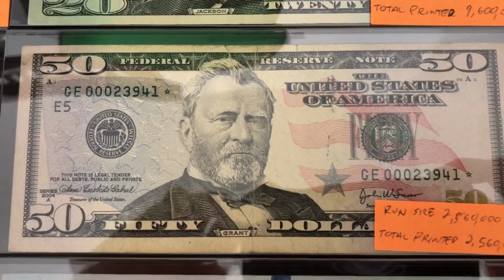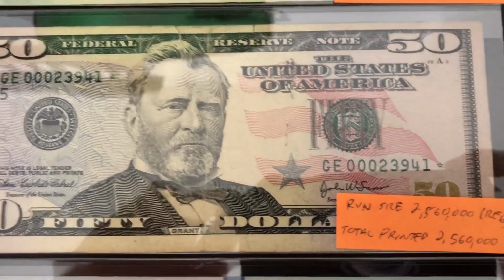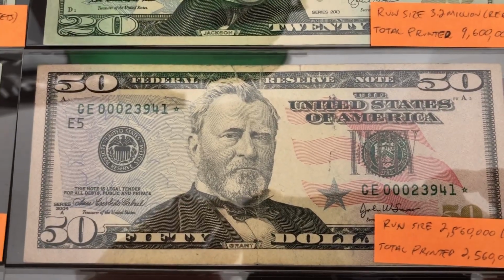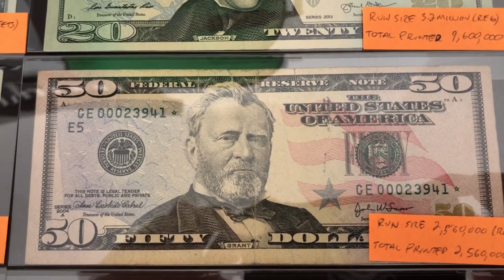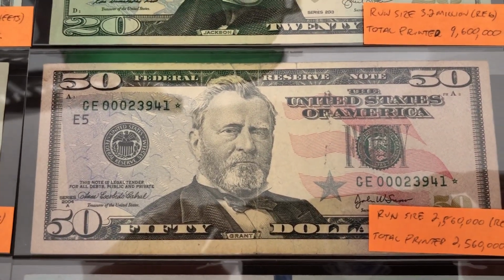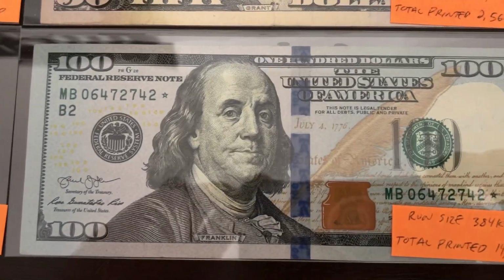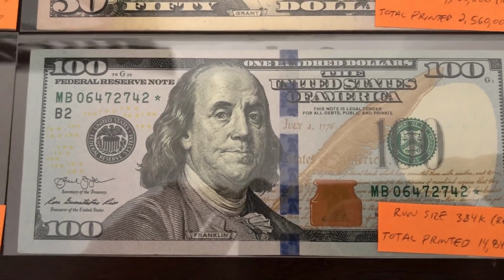Moving down to the 50, not the best condition, but I do have one, a little bit lower of a serial number. But again, look how much are printed, so nothing really crazy there. This I believe was the last one that took me to find. 50 stars are quite difficult. 50s and 10s is what I struggle the most with to find. But good old portrait of Ulysses S. Grant. And finally, we have old Ben Franklin there on the 100. He's been on the 100 for a while now.